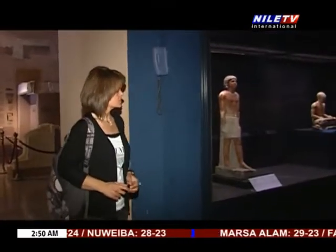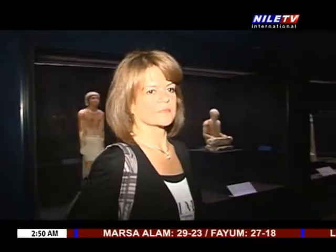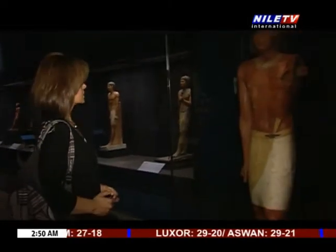Before the invention of Imhotep, the deceased used to be buried deep inside the ground in tombs that were made out of mud bricks. All these concepts changed with the inventions and the creations of Imhotep.